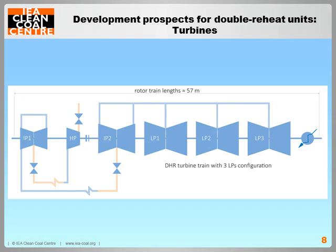I will now look into the development prospects for double reheat units. Double reheat turbines are still available on the market. This slide shows a 1000 megawatt double reheat turbine by Siemens. This is a tandem compound single train turbine with 3 low pressure cylinders.